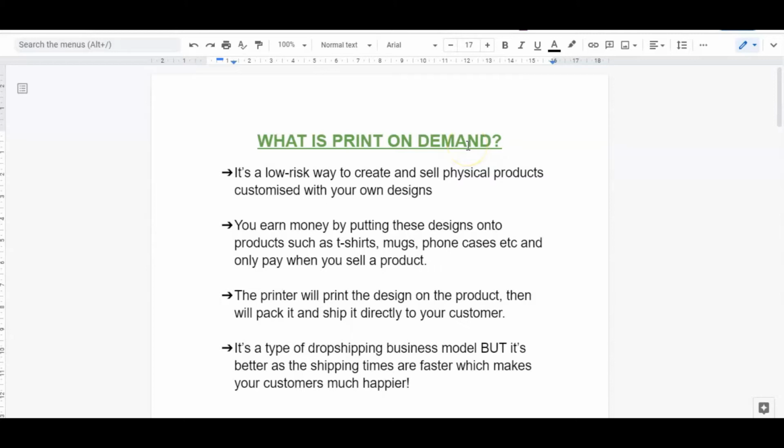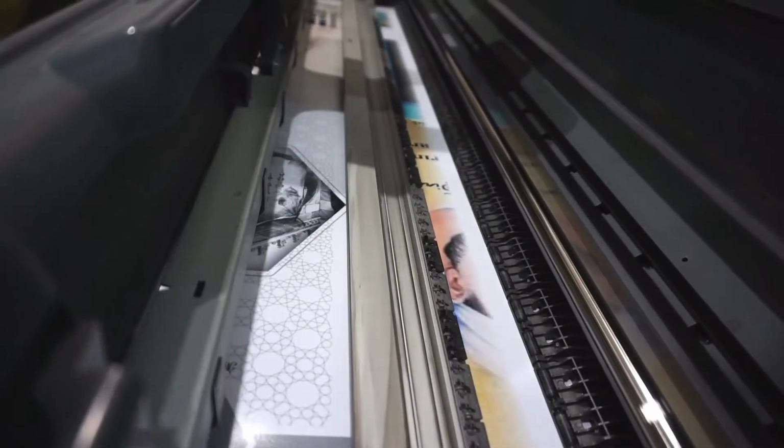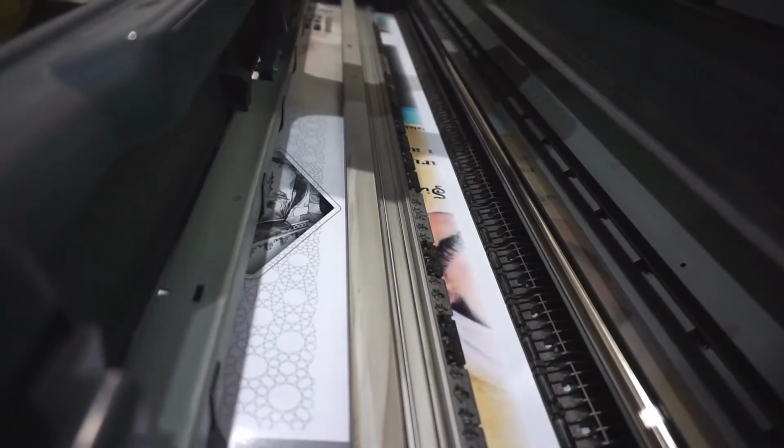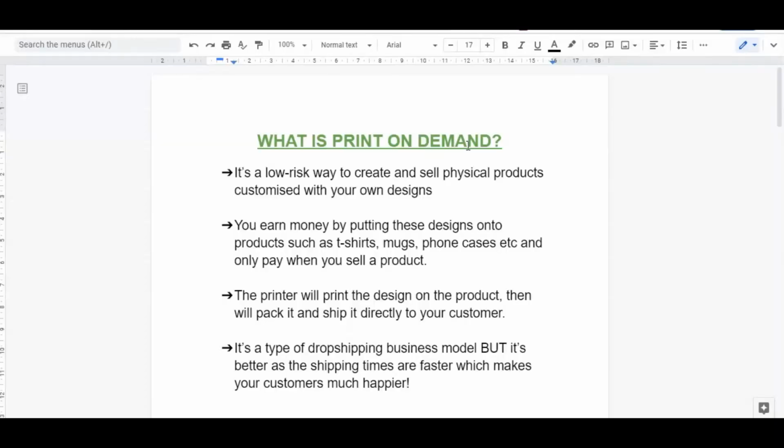So you earn an income by putting these designs onto products such as t-shirts or mugs or hoodies or phone cases or pillows. It can be absolutely anything, a wide range of products. And then you only pay for the product when you sell it. So when you sell that t-shirt or hoodie, you give that order to the printer, and the printer will then print the design on the product, pack it and ship it directly to your customer without you even having to do anything else.